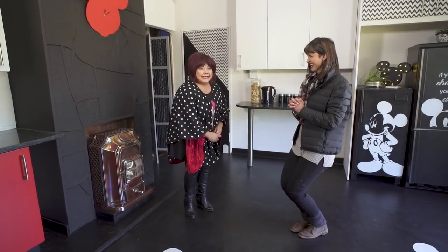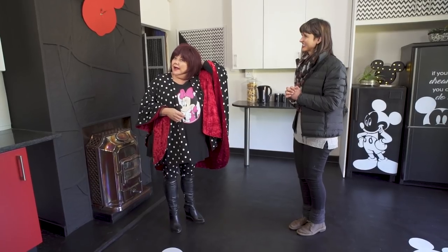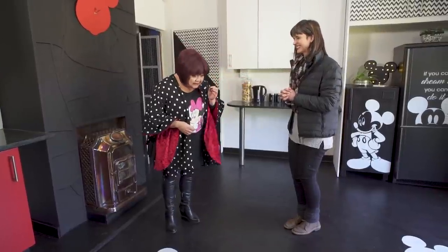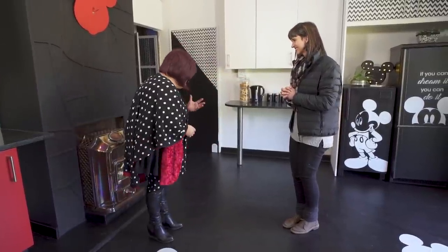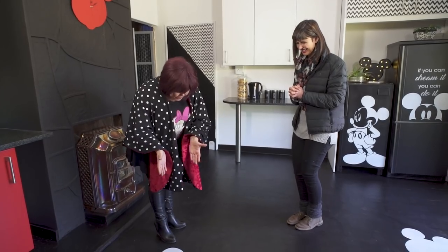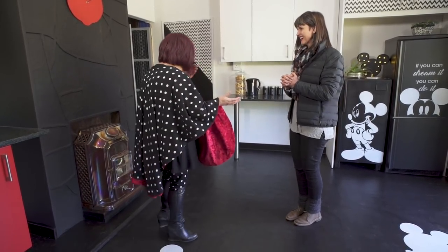What? What? This cannot be the same place. I'm not often at a loss for words, but this is truly unbelievable. Look at this floor with the Mickey Mice on it and the, oh my, oh, I almost swore.